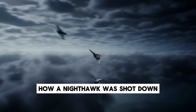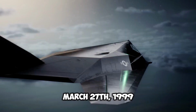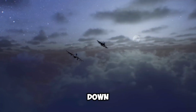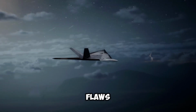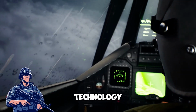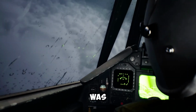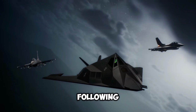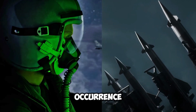How a Nighthawk was shot down. On March 27, 1999, an F-117 Nighthawk stealth plane was shot down in a historic occurrence during the NATO bombing of Yugoslavia. This incident exposed flaws in cutting-edge military technology and strategies by being the first time a stealth aircraft was effectively targeted and destroyed in combat. The following points outline the key factors that led to this significant occurrence.